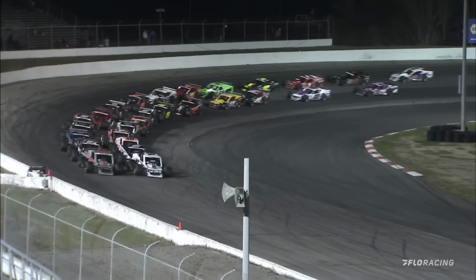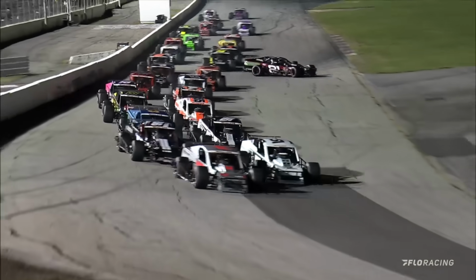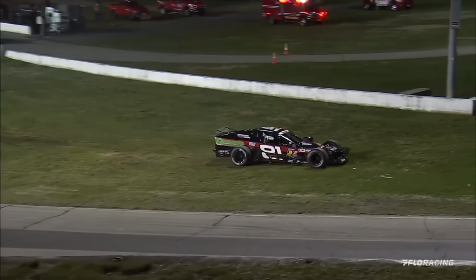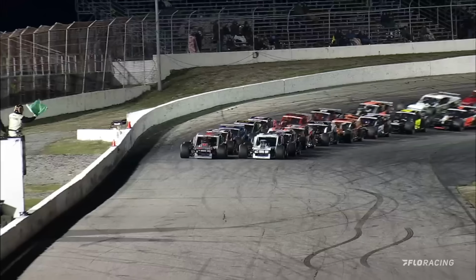We have 2 cautions so far, 75 halfway down, and we are back at green. Trouble now. We've got a spin down to the bottom of the racetrack. It looks like, yes, it is. Car number 81 is the car that ends up going around, and that, of course, is Mark Stewart. And that was at New Smyrna. This is a brand new race car here.